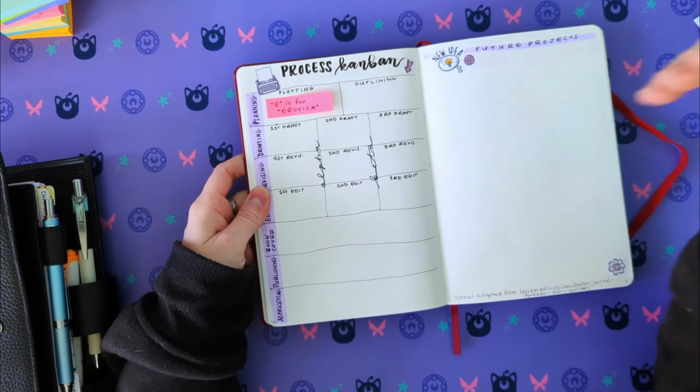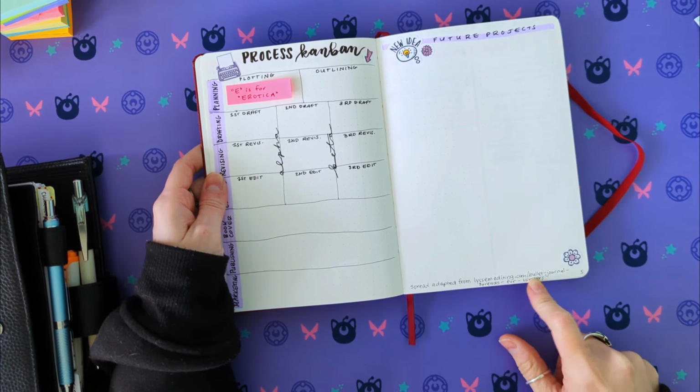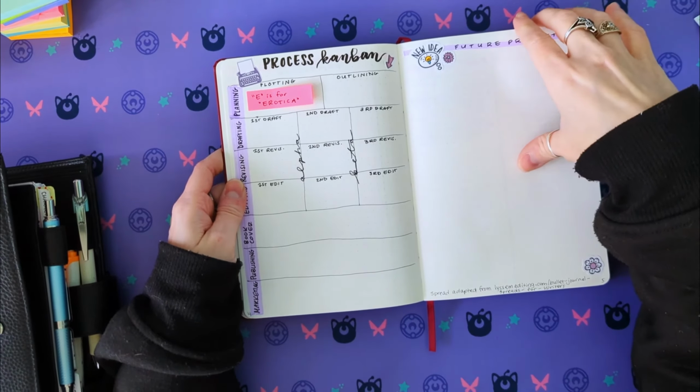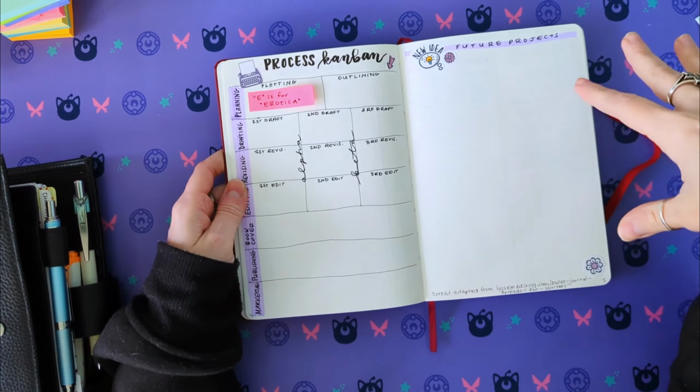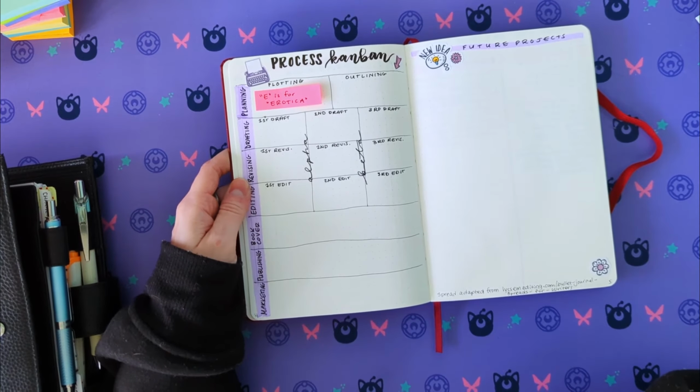So this is the process Kanban, which I got from bullet journal spreads for writers. I tried to write down all of the reference links and stuff. If I can find them, I will link them below in case you wanted to take another look.